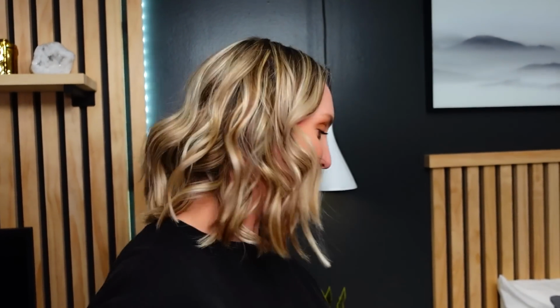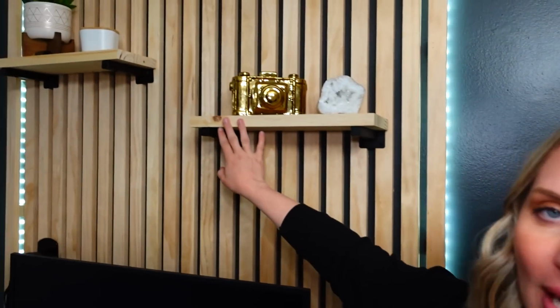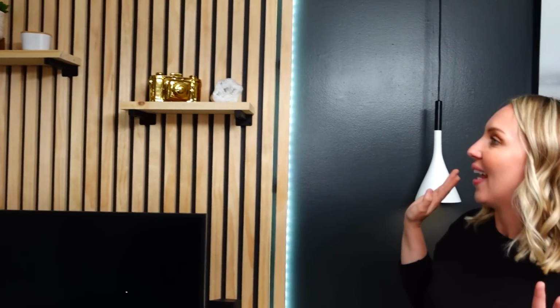You guys saw me do the nightstands as well, which I think just turned out really beautiful and so simple. And I also did the shelving to match the nightstands, so that everything coordinates together. Of course, we got the light strips back here, and I think this was such a fun detail, especially to hide the light strips. I feel like that really elevated the whole entire look here, and I love it. Love, love, love the way that turned out.